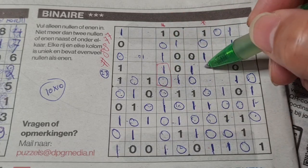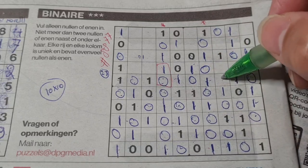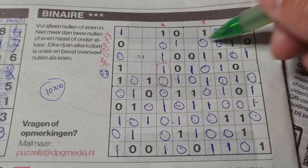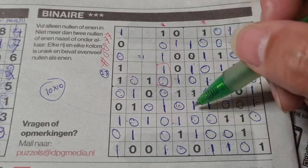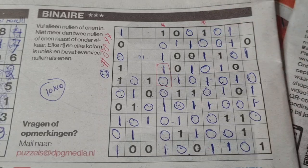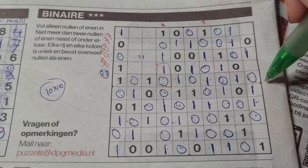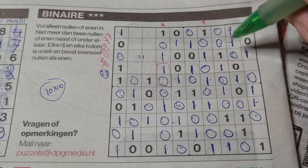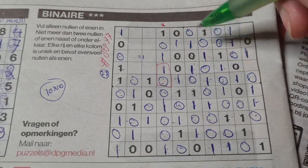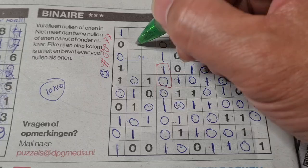We have a 1 here, this should be an O. We have an O here, this should be a 1. Between two ones comes an O. Between two O's comes a 1, double 1, here no, there no, double O, here 1, there 1. 1, 2, 3, 4, 5 ones. So the rest are O's. And now 1, 2, 3, 4, 5 O's. So the rest are ones.